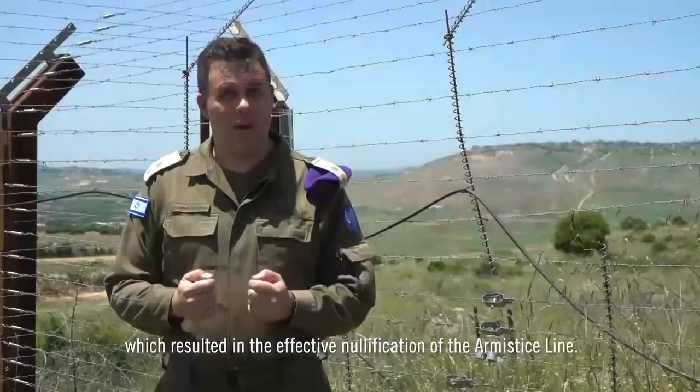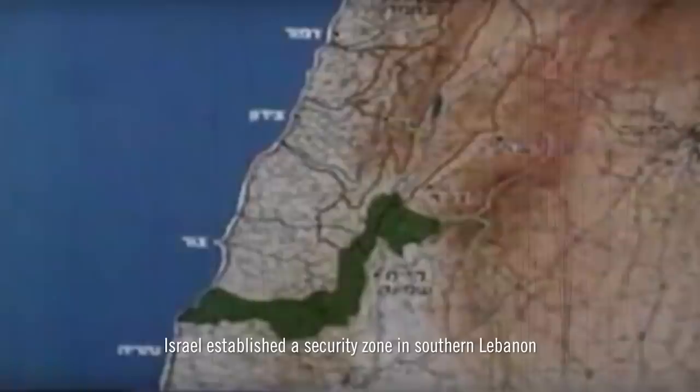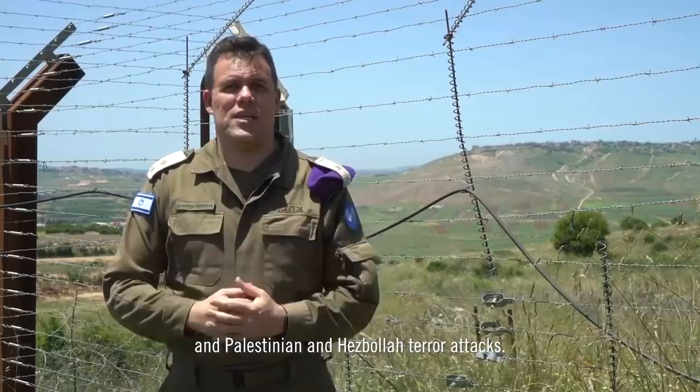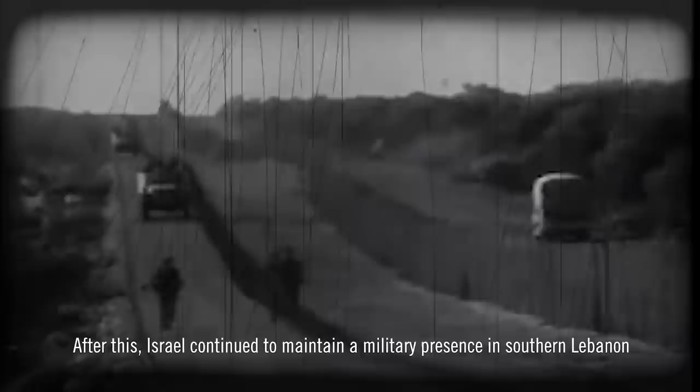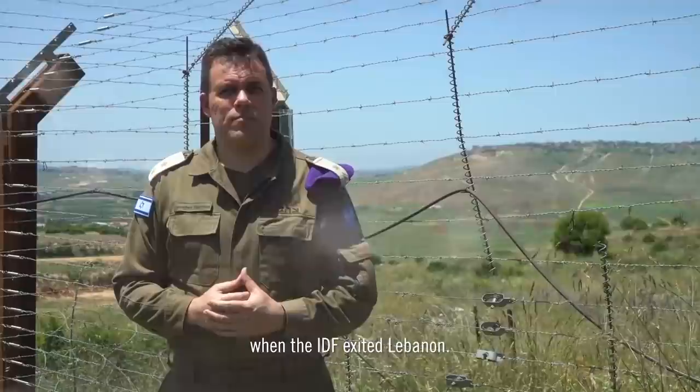During the 1970s and 80s, Israel suffered various attacks by Palestinian terrorists using southern Lebanon as their staging ground for the attacks. In 1984, after the First Lebanon War, Israel established a security zone in southern Lebanon to serve as a buffer between Israeli civilians and Palestinian and Hezbollah terror attacks. After this, Israel continued to maintain a military presence in southern Lebanon in order to defend Israel's northern towns and cities. This was until the year 2000, when the IDF exited Lebanon.